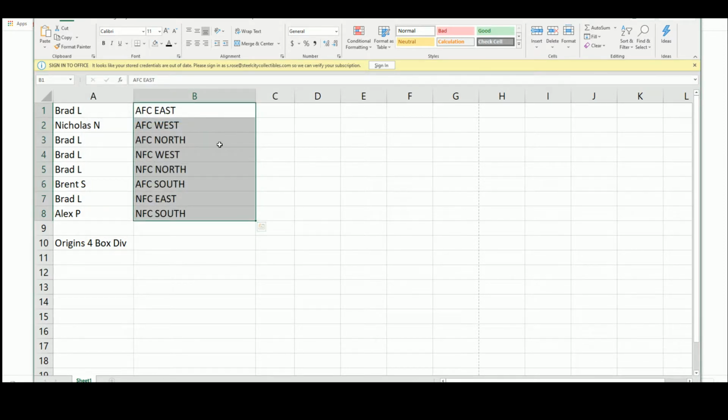Brad, AFC East. Nicholas N, AFC West. Brad, AFC North. NFC West. NFC North. And NFC East. Brent, AFC South, and Alex, NFC South.